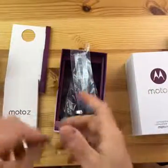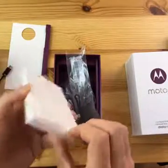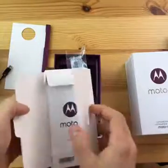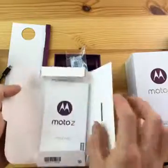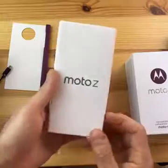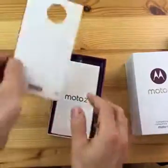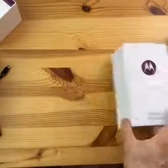So there you go. That is what's in the box of the Moto Z. I can open this, but I think it'll just be manuals. So let's take a look. Yep, just a couple manuals. But this is really what it comes down to. This is not a Droid. This isn't sold on Verizon. This is the Moto Z for the rest of the world. So we'll put everything aside again, and we'll move on to the second phone.